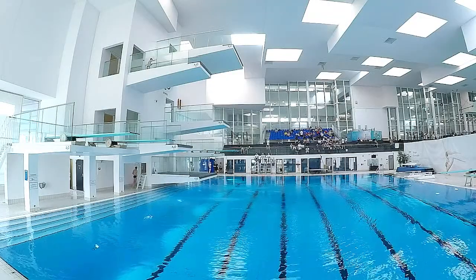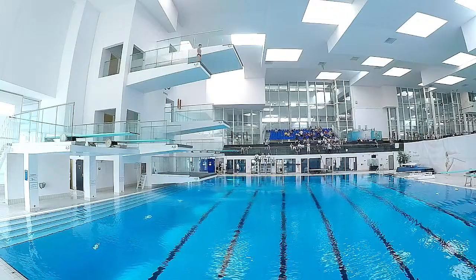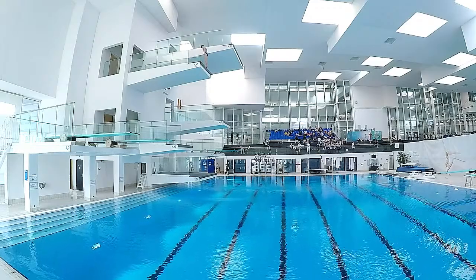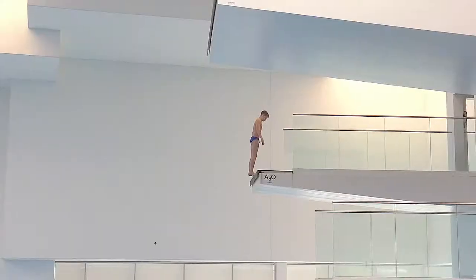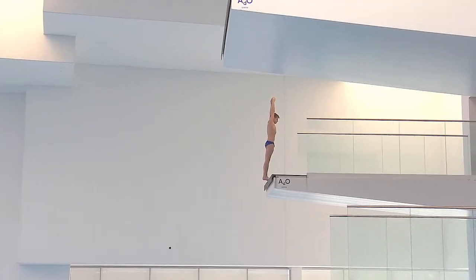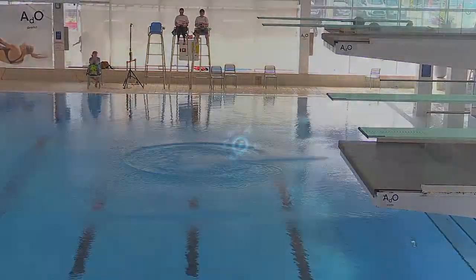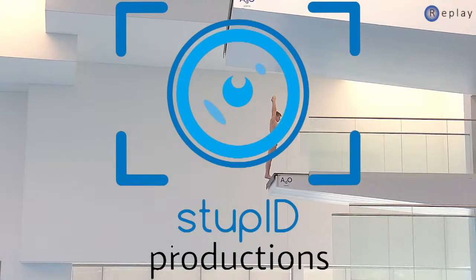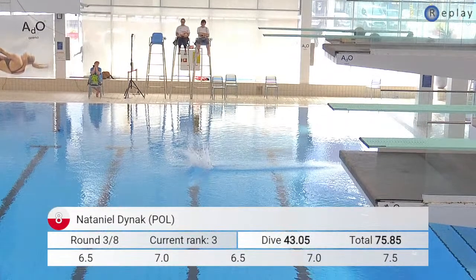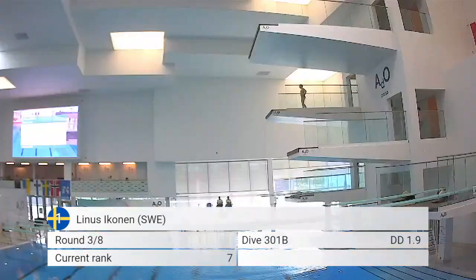Over to Nathaniel of Poland doing the inward 1.5 somersault piked off the 7.5 meter. Group B boys can use 7 and 10 as well, even though they are slightly younger than the Group A boys. Not too bad. Maybe could have just jumped a little bit away from the platform. As you can see, he goes close, and those feet flat in there. But a decent job, that certainly will put him in the top 5 of the leaderboard.